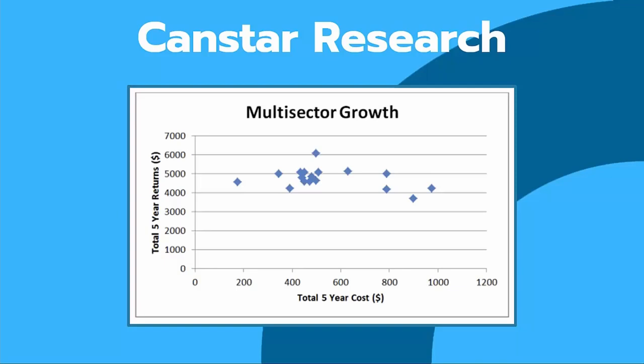Now let's look at the blue dot on the far left that shows an investment, another growth fund, a different one, that charged a total of $200 in fees, if we follow that down, over 5 years, and made a return of $4,500 looking on the side axis. So that's a fifth of the fees, $200 compared to $1,000, for an extra $500 in return. So this is one example that proves that the higher fee you pay does not always equal a higher return.